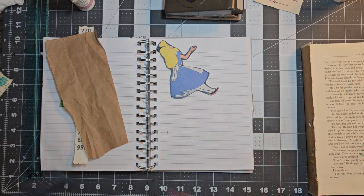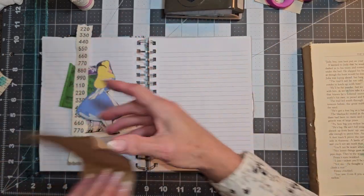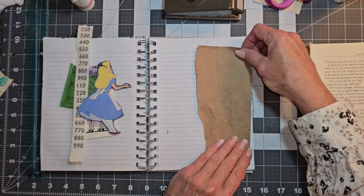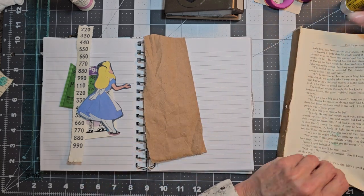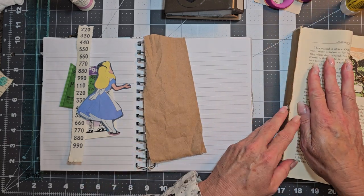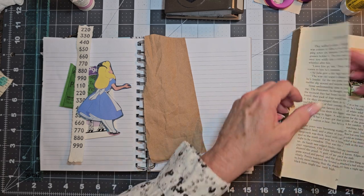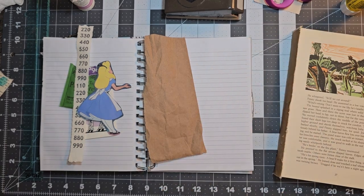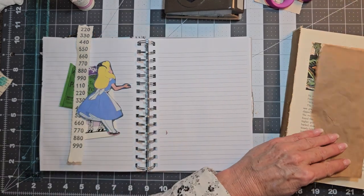All right, here is Alice, and I'm going to keep that because I like that. Okay, cool. So we'll just put that right down the edge. I said we were going to this out. That can be a future belly band there. Oops, I dropped it on the floor.